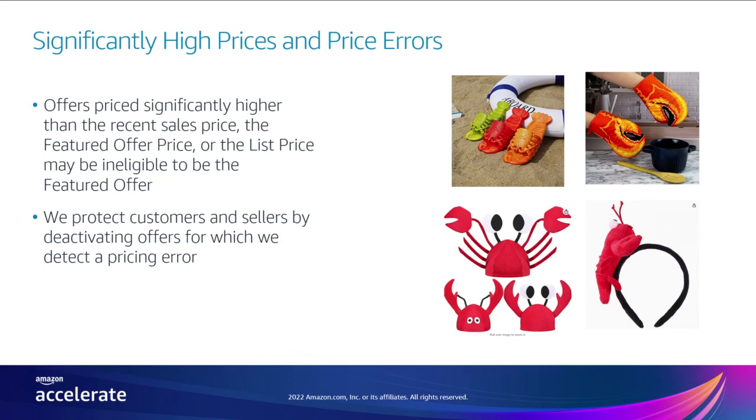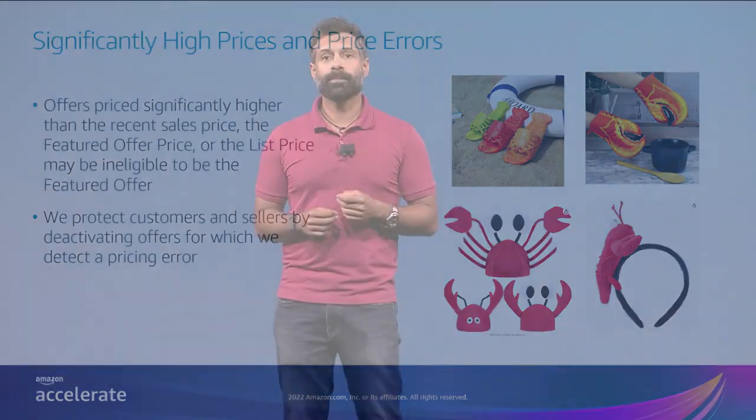In addition, we also use a variety of ways to detect and help protect customers and sellers from pricing errors. For example, if you set a price that is below the referral fees you'll pay for selling the product, we'll consider it to be a pricing error and deactivate your offer so you don't lose money on the sale. Similarly, if you set your price for a product below the minimum price or above the maximum price you've designated for that listing, we'll consider it a pricing error and deactivate the listing.